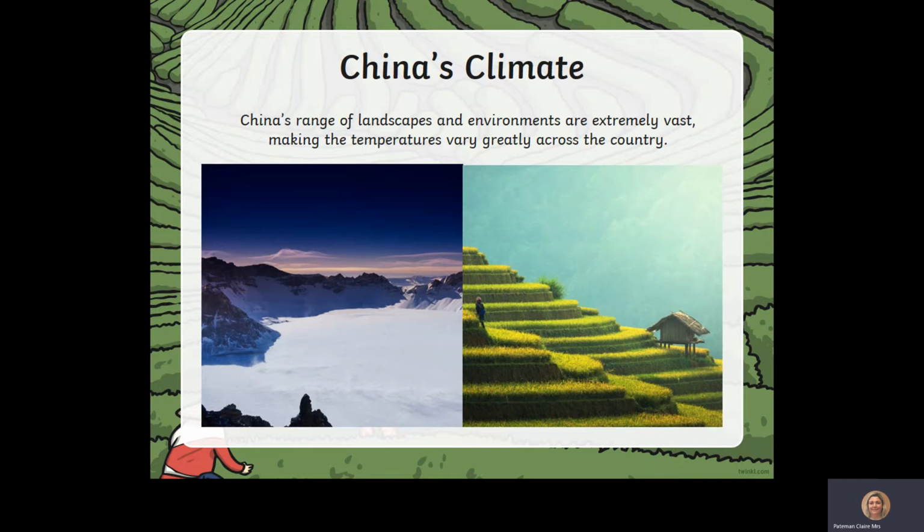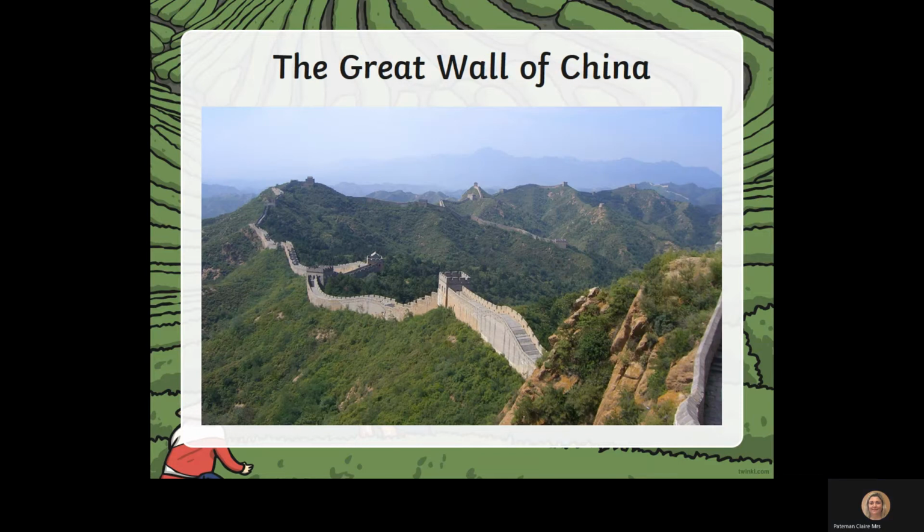So the environment, the weather can change a lot in China because it's such a large country. So there can be really snowy and icy parts, and then really hot and humid parts of China. There's something really famous which you might have heard of called the Great Wall of China, and apparently you can see the Great Wall of China from a spaceship all the way out in space. You'd be able to look down on Earth and see the Great Wall of China spreading across.